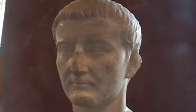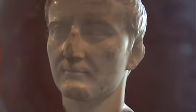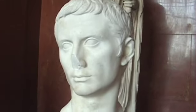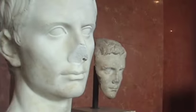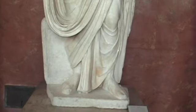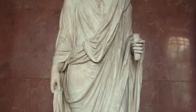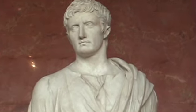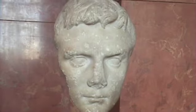The Emperor Tiberius. Don't know if this is Tiberius or not. The Emperor Augustus had a gentle, almost, I wouldn't call it feminine, but a very unimposing face, but a pleasant face. This is a statue of the Emperor Augustus. More Augustus to compare.